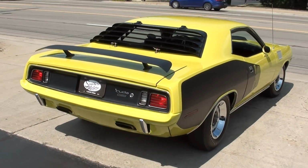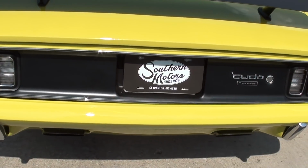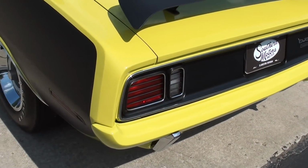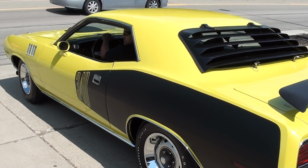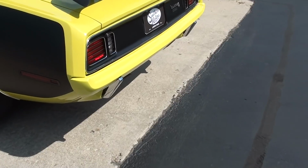That's a good looking car, man. Boy, those '71s are just so unique looking.